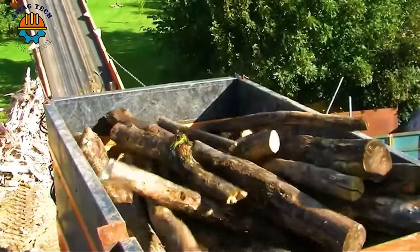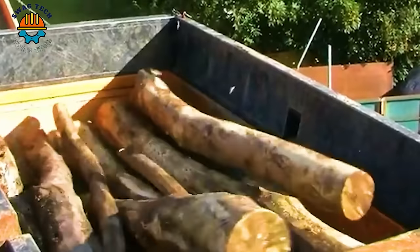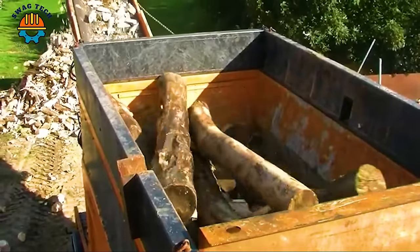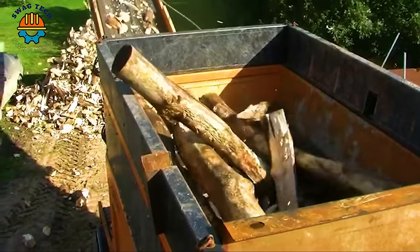The M&J 4000 Wood Shredder is an advanced machine that can process large volumes of wood waste efficiently, turning it into valuable resources such as mulch or biomass fuel.